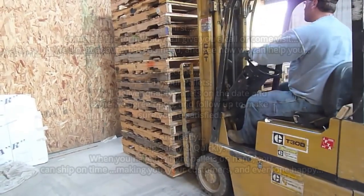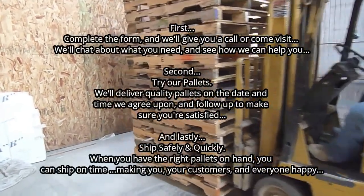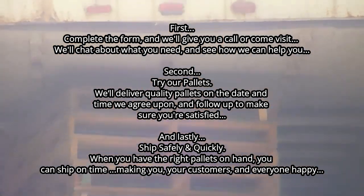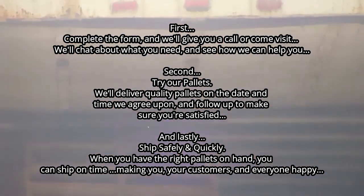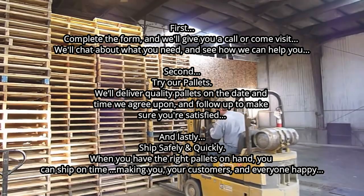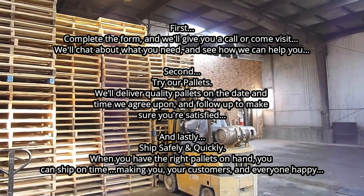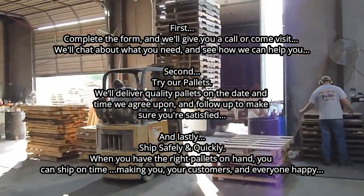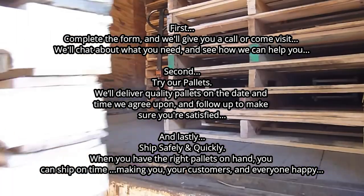First, complete the form, and we'll give you a call or come visit. We'll chat about what you need, and see how we can help you. Second, try our pallets. We'll deliver quality pallets on the date and time we agree upon, and follow up to make sure you're satisfied. And lastly, ship safely and quickly. When you have the right pallets on hand, you can ship on time, making you, your customers, and everyone happy.